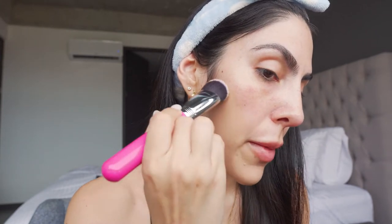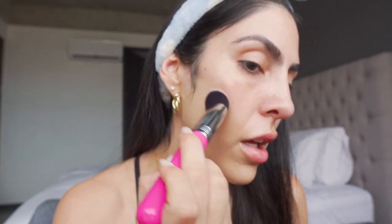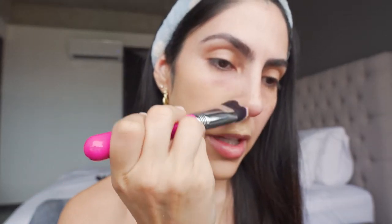Also, you don't have to pat it like that. You can also just go like this. This dries very fast, actually. Let's go to this half now. I'm gonna apply a little bit more foundation. And then let's just keep going. I really love this color because it really does look like your own skin.